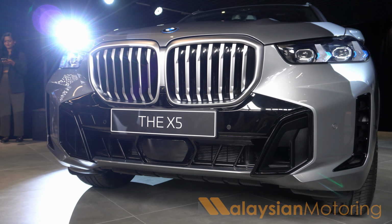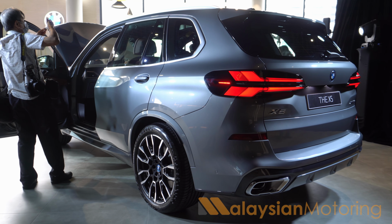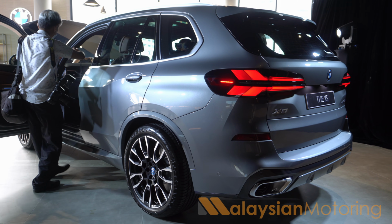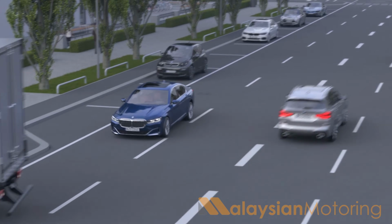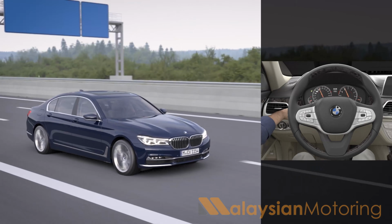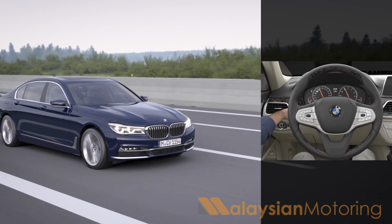Now, in addition to this, the BMW X5 also has an updated suite of ADAS features, which means this is now up to date with BMW's very latest models, which includes the Driving Assistant Plus and Driving Assistant Professional systems. As a result, that means you have things like autonomous emergency braking, blind spot monitor, rear cross traffic alert, collision avoidance, and even a lane change assistant, as all these features that we've seen before from the BMW iX and BMW i7.